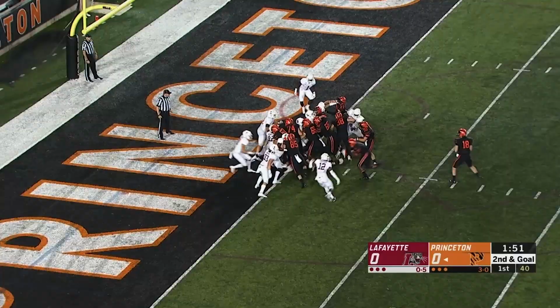Edie to the left of Keller. They give it to the junior from Raleigh, and he bulldozes his way in for a Princeton touchdown.